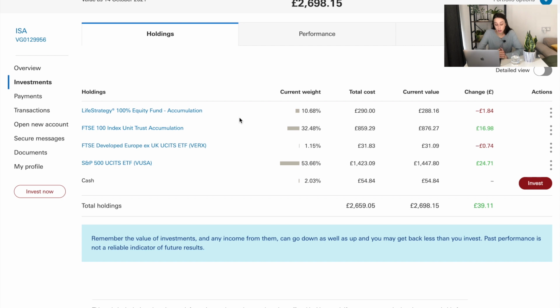Life Strategy 100%, which is an accumulation fund, and it's one of Vanguard's trademark funds. I have nearly 11%, and the total cost of that investment to me was £290, and at the moment it's not doing too well, and it's down by £1.84.